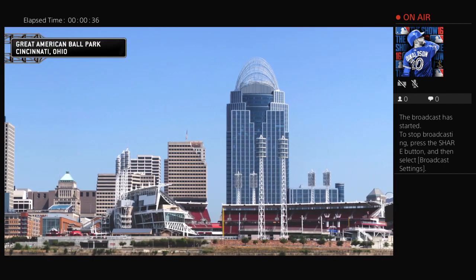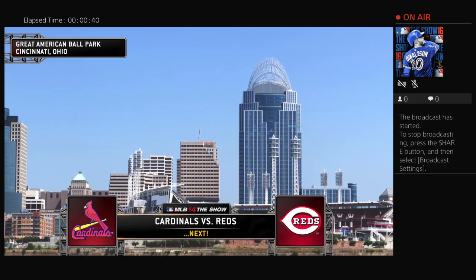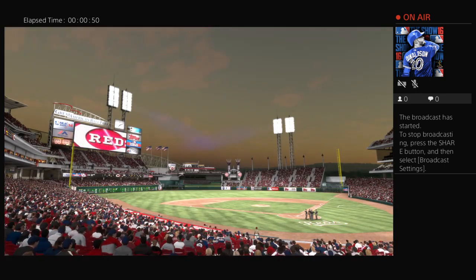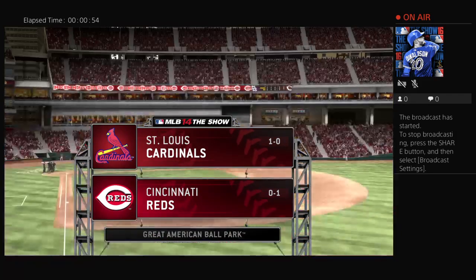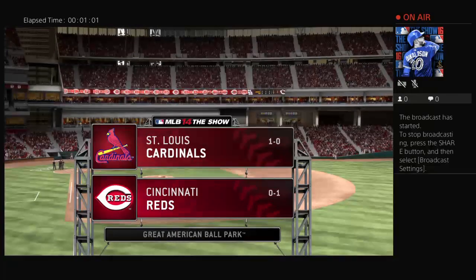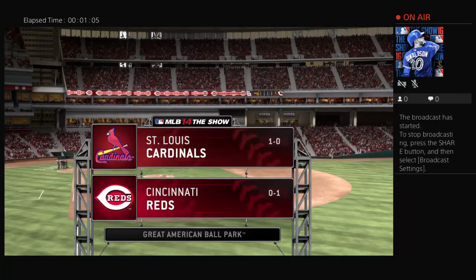Nice look there across the Ohio River into downtown Cincinnati. The Cardinals on the roof. MLB The Show has baseball now from the banks of the Ohio River as we welcome you to Great American Ballpark in Cincinnati. Opening day behind us, it's Game 2 of the regular season between the St. Louis Cardinals and the Cincinnati Reds.